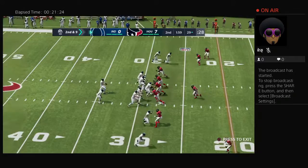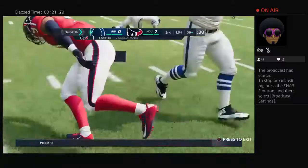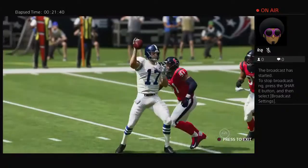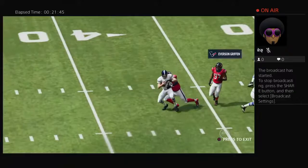On second and 9, Rivers under pressure and down he goes. They sack him back at the 36. Everson Griffin makes that now 8 sacks for him on the season. But nothing to start to hurt a good drive quite like a big loss on a sack, does it? Now they're looking at a third and long, and suddenly the momentum shifted to the other side of the football. And old Mo is a very, very fickle man.